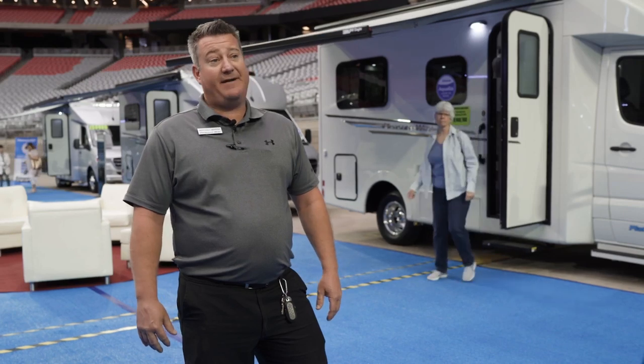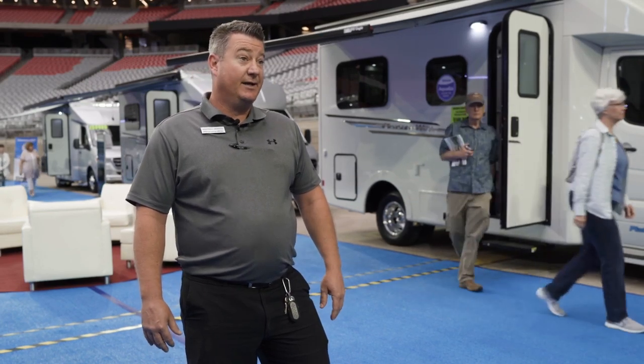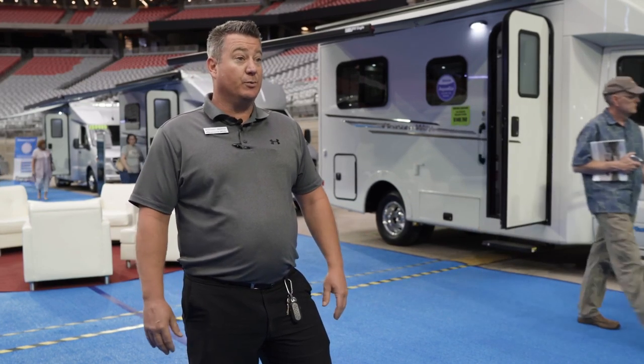It's an amazing opportunity to be placed side by side with the other manufacturers that we're competing against, so customers can see the difference and see the quality and workmanship that we provide in our vehicles, and get to come and touch base with people that know a little bit about our product so they can make an educated decision.